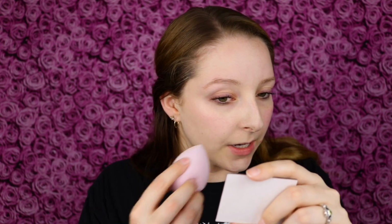It's looking even, pretty light coverage right now. And that could be because the primer isn't very tacky, so it's not grabbing onto the foundation and allowing it to give me as much coverage as I want. But there is a very smooth texture to my skin, but it has that mattified finish, which is not what I would expect from a hydrating glow primer.